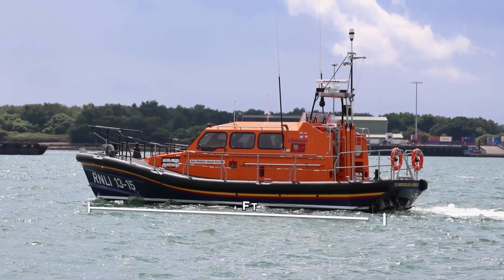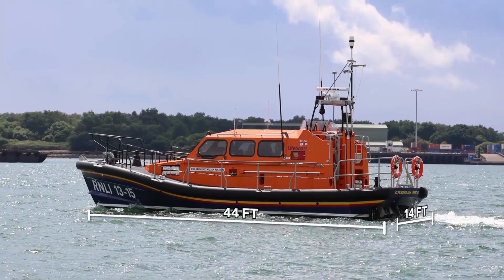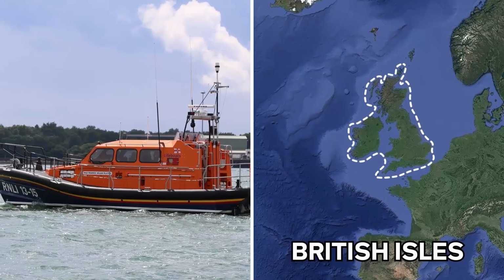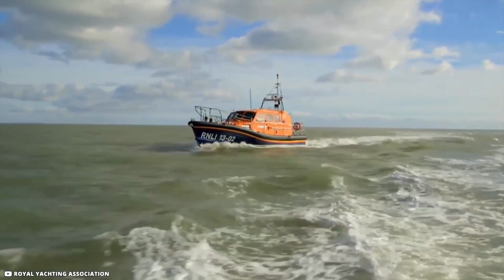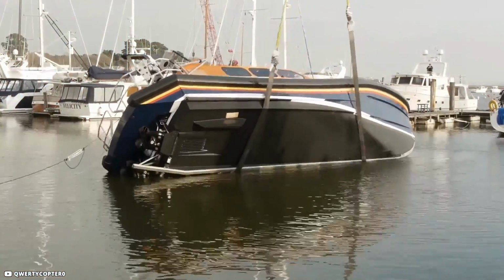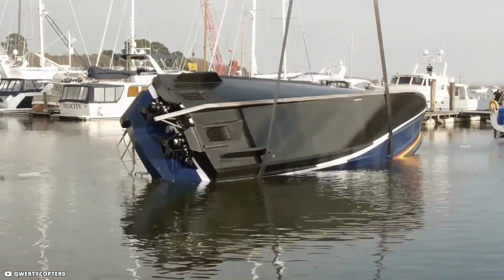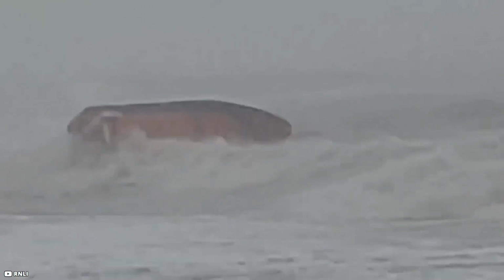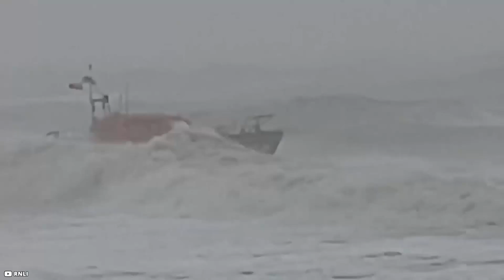Measuring 44 feet long and 14 feet wide, the Shannon-class is specifically designed to navigate the rough seas around the British Isles. Similar to the Rafnar design, the Shannon-class is a self-righting boat. In the event of a capsizing, it'll automatically turn itself over, pointing upward once again. This incredible feat is made possible by clever engineering and design choices.